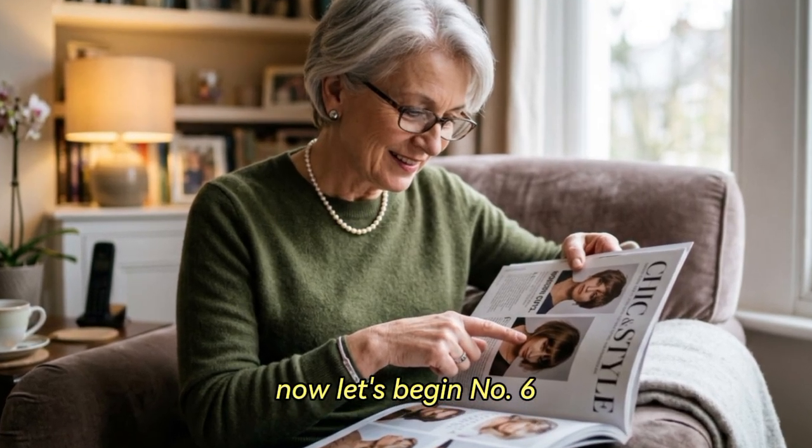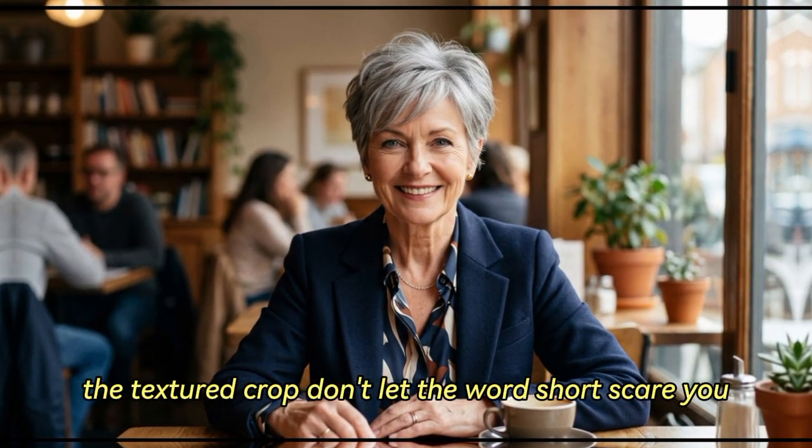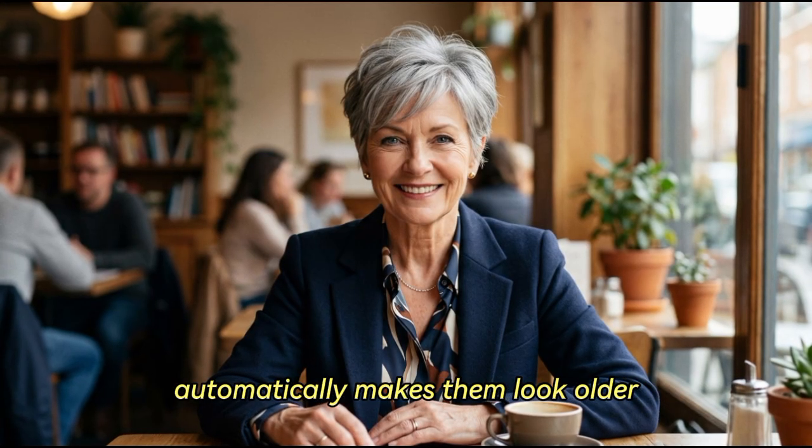Now, let's begin. Number 6. The textured crop. Don't let the word short scare you. Many women believe cutting their hair shorter automatically makes them look older. In reality, the opposite is often true.